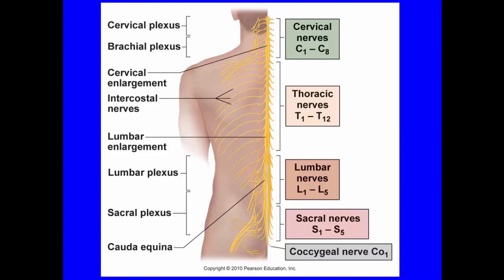Okay? What are they going to be doing? Because a lot of these plexi are going to eventually serve the upper and the lower limbs respectively. Cervical and brachial will serve the upper limb, lumbar and sacral the lower limb. You will also notice there, just to bring up a couple of points, you will have a lot of intercostal nerves. Those are going to serve in the thoracic region.